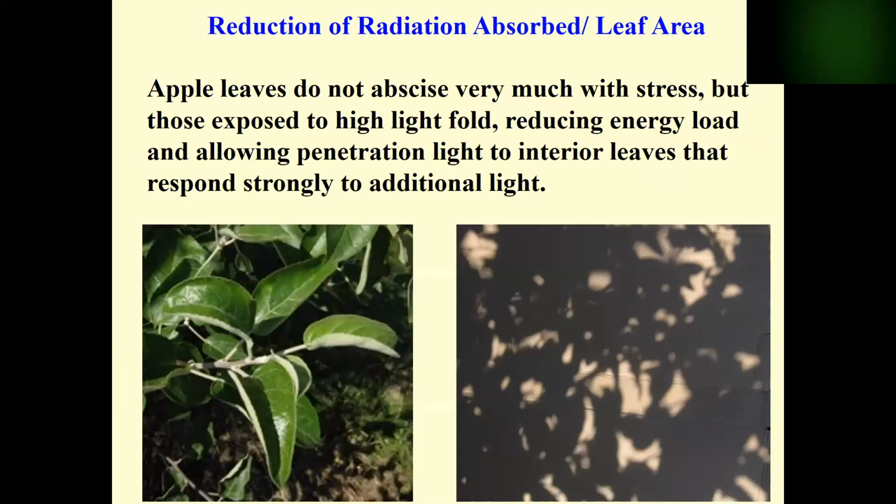But of course, those leaves are out in the full sun normally, so they're really not short of energy. They can still photosynthesize at pretty much their maximum rate. But what it does is allow light to penetrate into the canopy, where the interior leaves are flatter. So the lower the light, the flatter the leaf gets. And of course, they're growing in low light, so any additional light that they can get is used very efficiently. So it does seem that it should be increasing the water use efficiency of the whole canopy, though not necessarily reducing the total light interception.